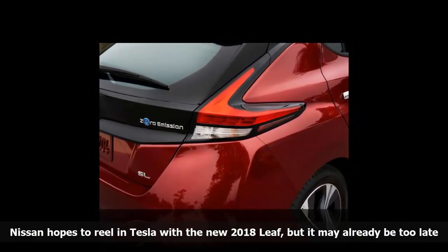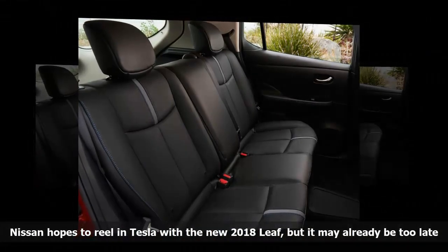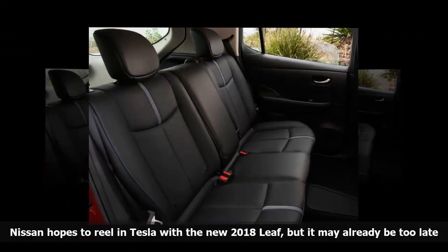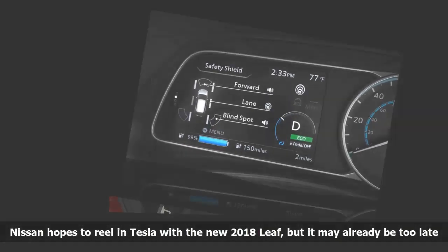Japan will get them sooner, starting October 2nd. A high-performance Leaf with an upgraded, longer-range battery will show up for the 2019 model year, Nissan said. Overall, the car will be sold in 60 markets worldwide.